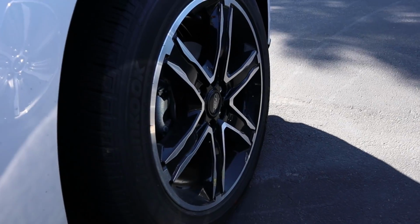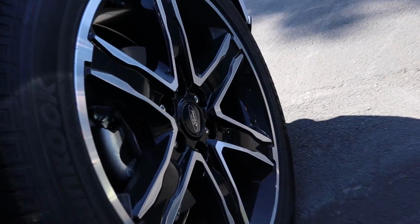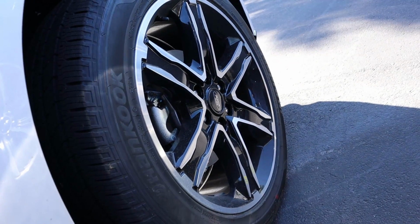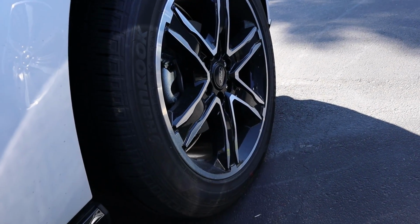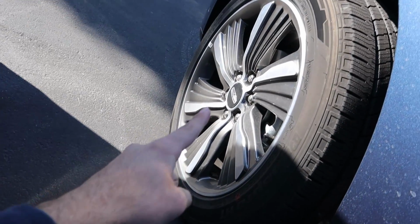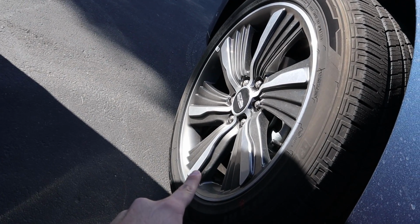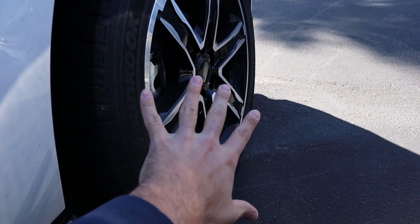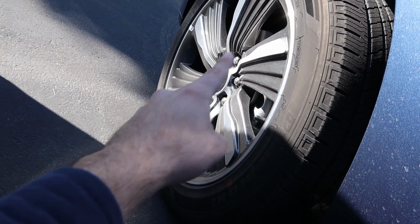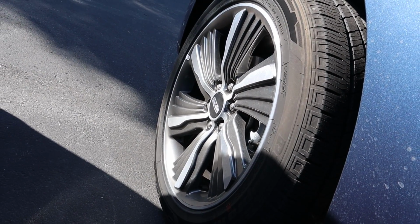285mm tires, 22-inch rims. But you can see the stylistic differences, so they've gone with blacked out accents. They do have some silver inserts on the rims, which looks really good. Ford logo obviously in the center, Lincoln logo in the center of that, but you can just see the stylistic differences. I do prefer the rims on the Lincoln, even though I generally like blacked out things like that. I just like how they've done that design and how it is like little fan blades essentially. It looks really, really cool.